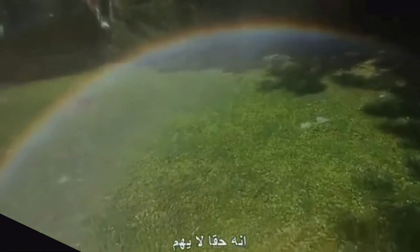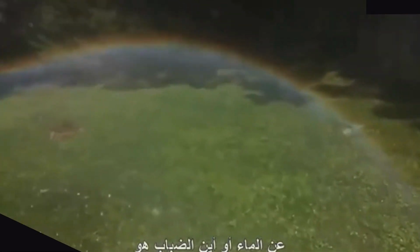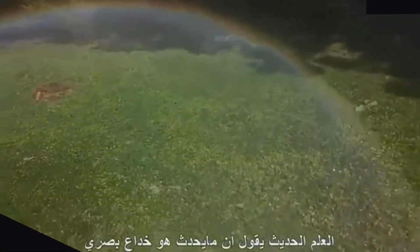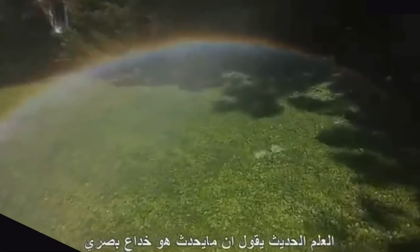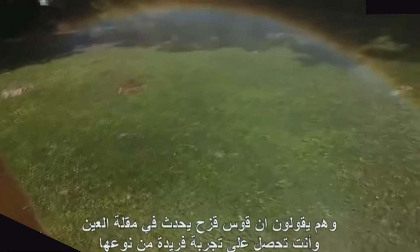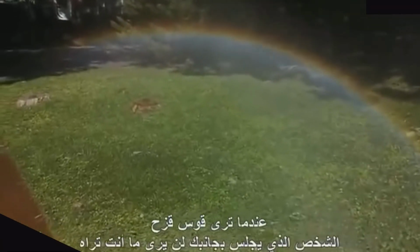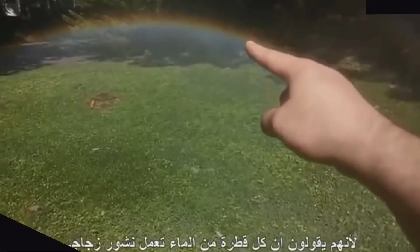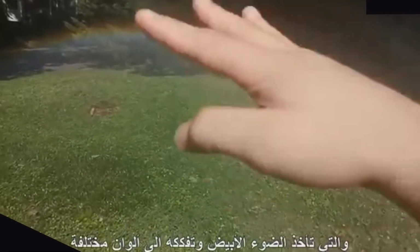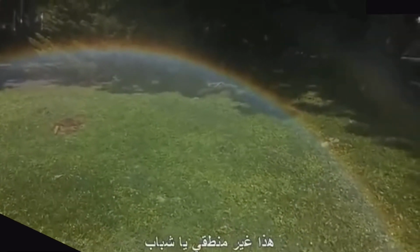It really does not matter about the water, where the mist is. Doesn't matter what my position to it is. The curve does not change. It is a fixed hologram in space. Now, modern science says what's happening is an optical illusion. It's forming on your eyeball, and I guess in this case they would say it's the camera's sensor. But they say that a rainbow is happening on your eyeball. You're having your own unique experience. When you see a rainbow, the person standing next to you won't have the same experience. That's what they claim, because they say each water droplet is creating a prism that is taking the white light and separating it out into all the different colors. I don't think that makes any sense, guys.